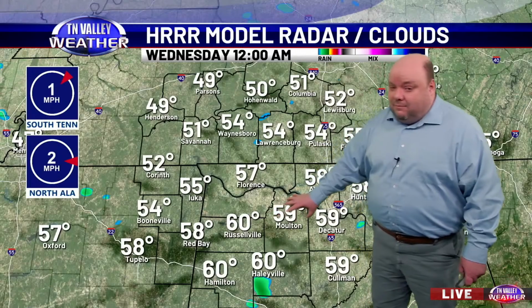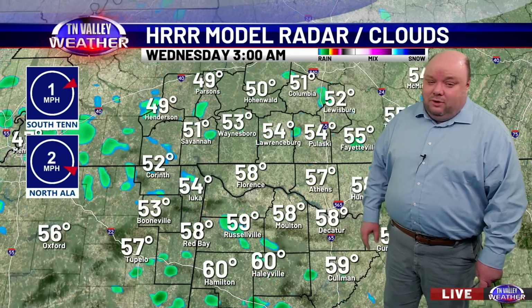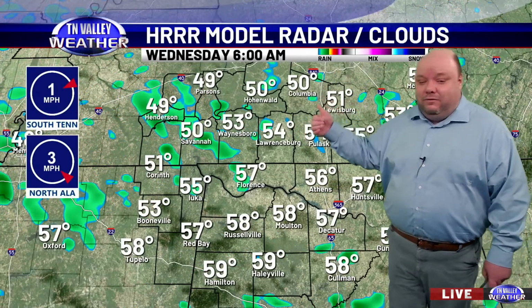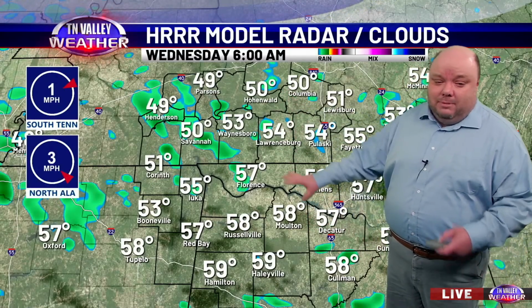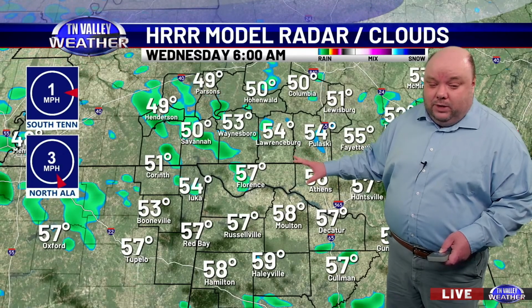Down where you're near 70 this afternoon and the clouds hanging tough, you may stay closer to 60 for an overnight low. Where you've been into the 50s today, you may be closer to the lower 50s. So there will be a large spread in the temperatures overnight. Scattered light showers developing into the overnight hours in the early morning of Wednesday.